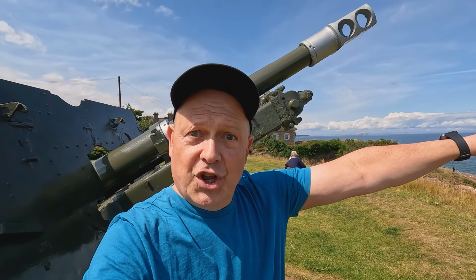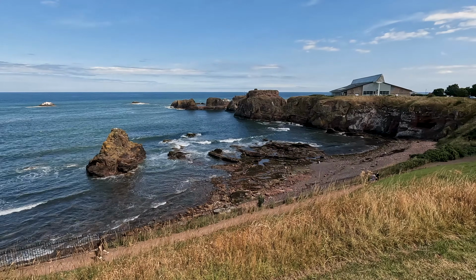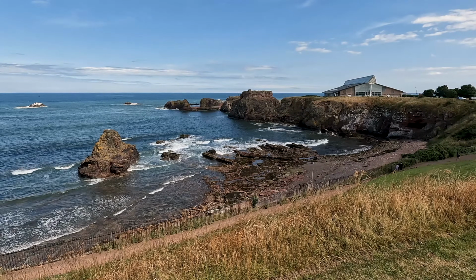This area is known as the Dunbar Battery, and just behind me is a 25-pound gun looking out on guard over the sea. What a gorgeous view that is down towards Dunbar Castle, and right at the bottom there you can see the entrance to Dunbar Harbour, and that's where we're going to head now.